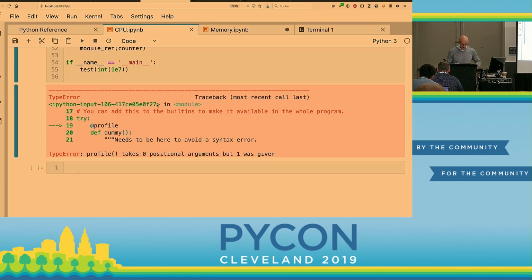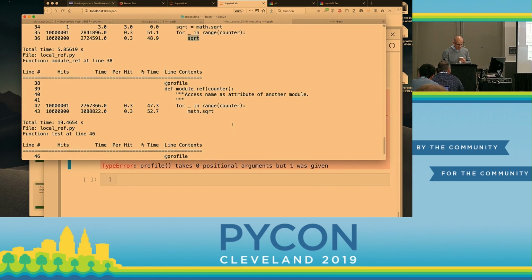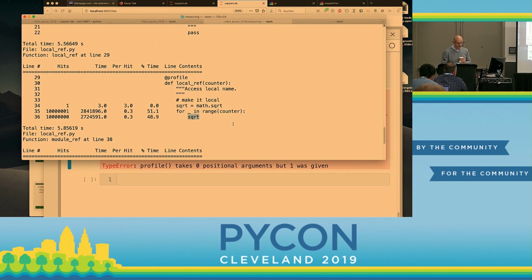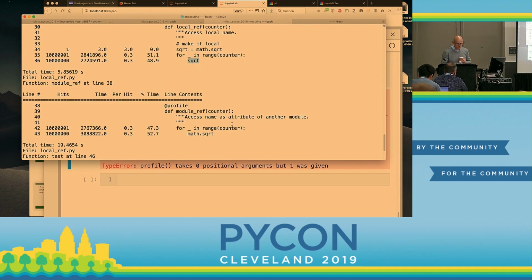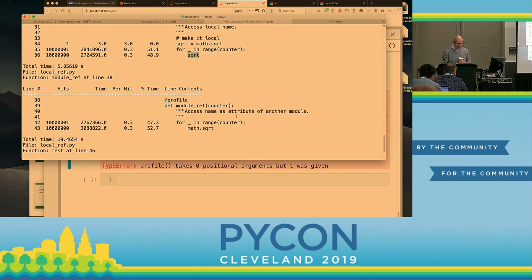This one? No, for the profiling of the local ref and multi-ref. It's surprising to me. I don't know if you have the same result. The function task takes like 20 seconds, but the 2 functions which it calls together, they take like 11 seconds. Where does the 9-second difference come from? That's a good question. Did it introduce some overhead? I'm not sure how those times add up, because this is about 11, and there's 9 seconds somewhere.